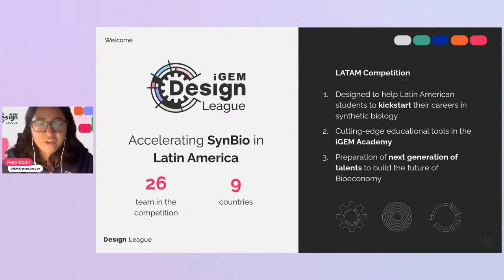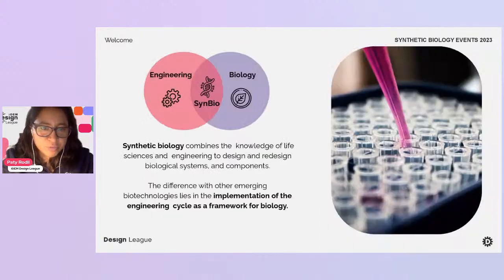We also have iGEM Academy, an educational tool that we use to inspire and help students learn about synthetic biology. They work on this throughout the season, and it also helps prepare the next generation of talents to build the future of the bioeconomy in our region. So that's why we're here today talking about biotech platforms.